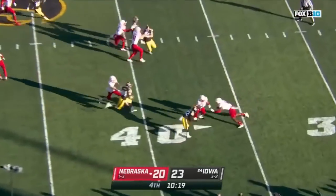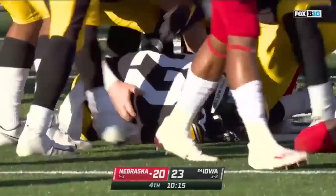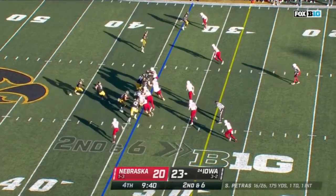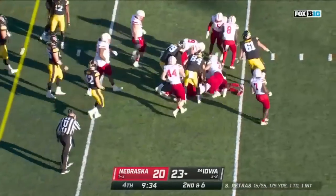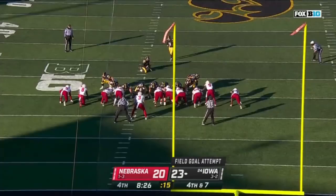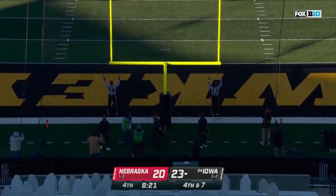Here's Cam Taylor. Brady dropped the football. A turnover. Oh, what a crucial turnover for Nebraska. Two tight ends. Goodson running hard. Duncan's been good from 32, 33, and 48 today. And he's good again.